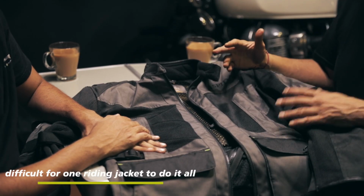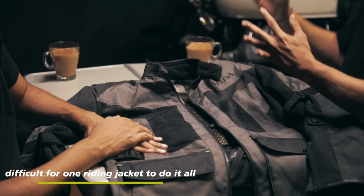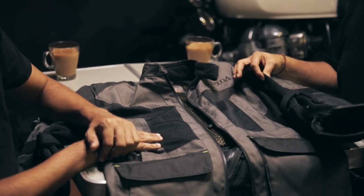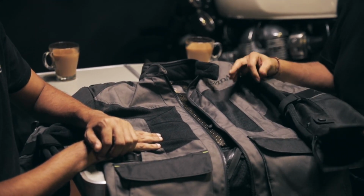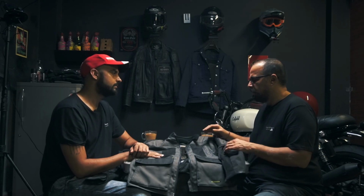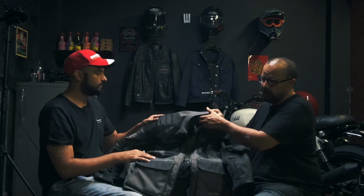Now the problem is, how many jackets do you buy? Not everyone can have a wall full of jackets like you can. So no, this is a working man's option. This is a good enough option. And if you are willing to take the hassle of putting a layer under and a layer over, this works. Let's just see some more.